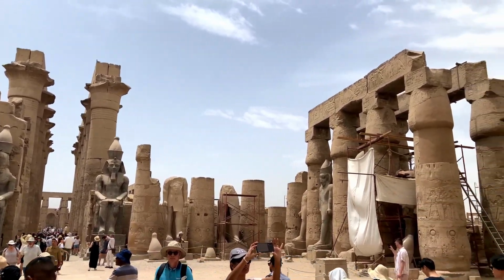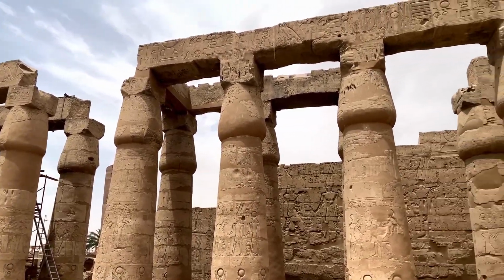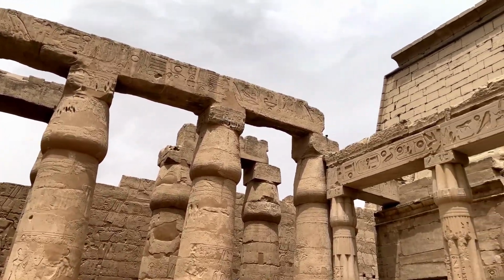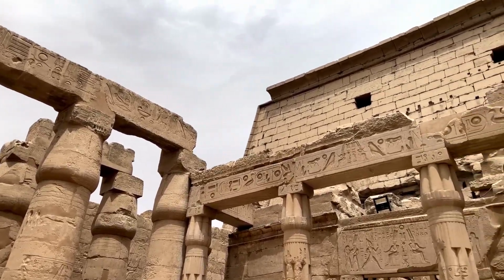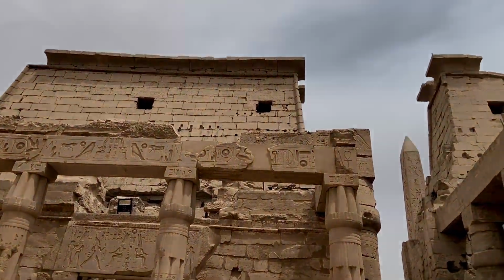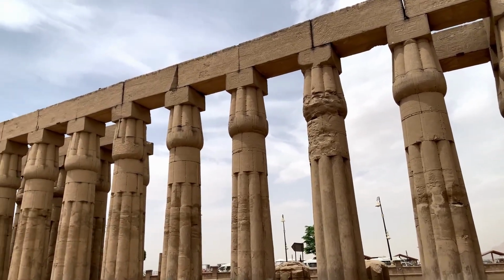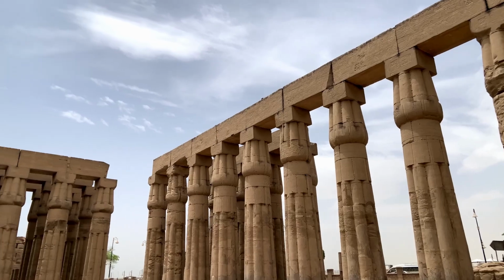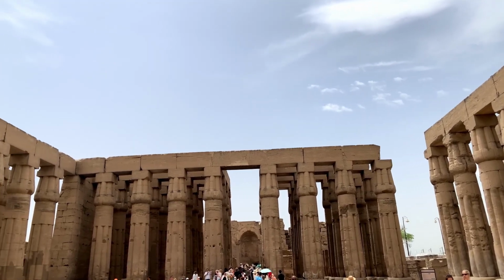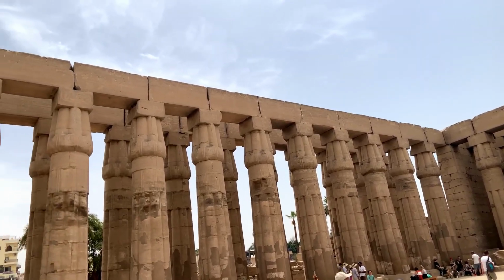The Great Colonnade Hall is 61 meters long, with 28 columns 21 feet high, which was mostly completed by Tutankhamun. This is a ceremony room with pillars with lotus buds. There is no ceiling, and the ceiling is supposed to be the sky.